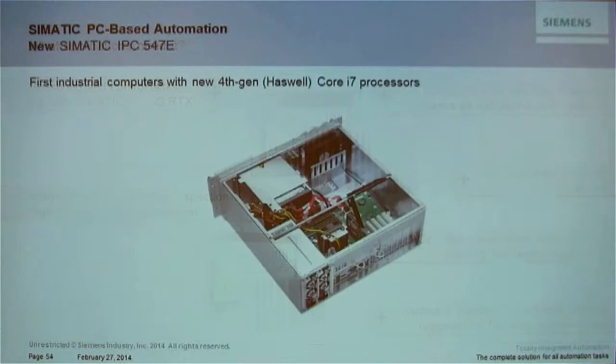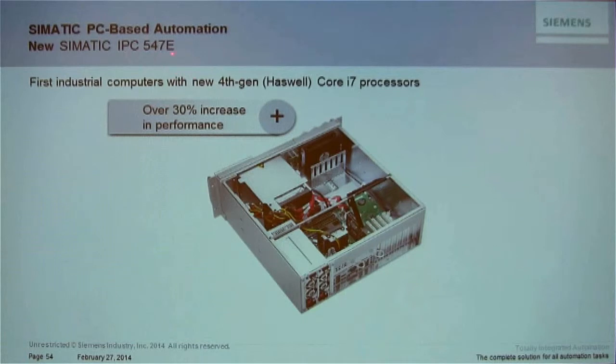And what's new or special in our PC line? One thing I would say is that we have this IPC 547-E, and you go, oh, wow, that's a really, really cool name. Why should I care? You care because this is the first industrial computer with the new 4th generation Haswell Core i7 processor. So what does that mean?